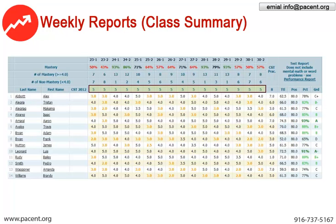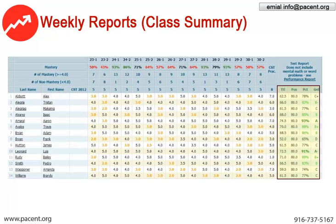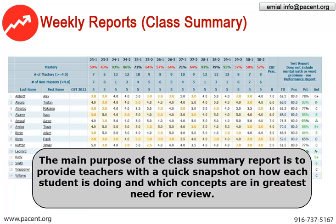The next row shows the points possible on each concept. The body of the report shows each student's best score on each concept. Scores in the color orange indicate that mastery has not been achieved. The last 4 columns summarize each student's performance across all concepts. The main purpose of the class summary report is to provide teachers with a quick snapshot on how each student is doing, and which concepts are in greatest need for review.